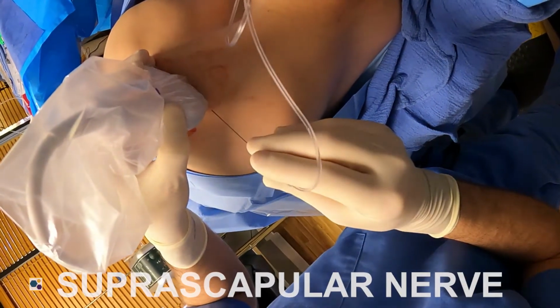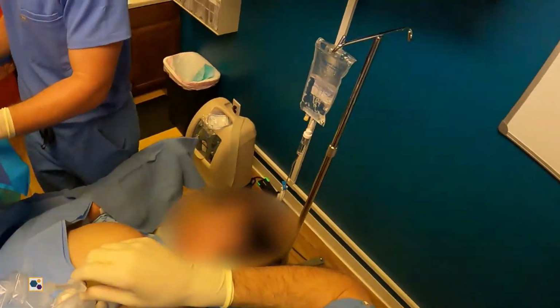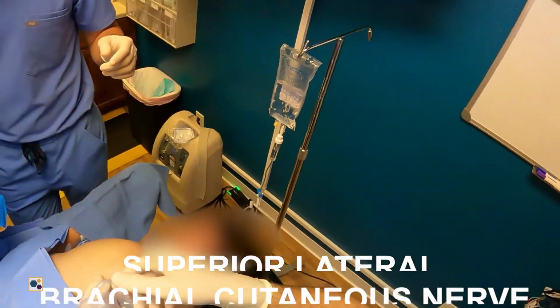Now, one of the other interesting things we did with that case is that we hydrodissected 2 different nerves. We hydrodissected the suprascapular nerve at the suprascapular notch, and then also at the spinoglenoid notch, 2 places where we can see entrapment neuropathies. And then we also hydrodissected the axillary nerve, and specifically the superior lateral brachial cutaneous nerve, as it is passing through the quadrangular space.